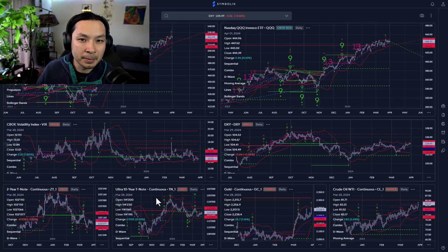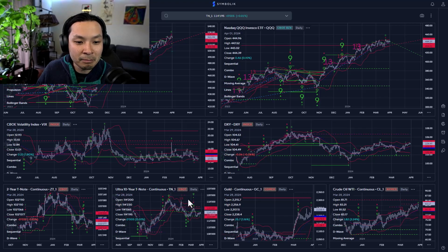The bond market was a big driver of the markets a couple of months ago, but since bond market volatility has kind of calmed down, it's been a little bit easier. And I think the main thing that's been driving assets has just been liquidity.